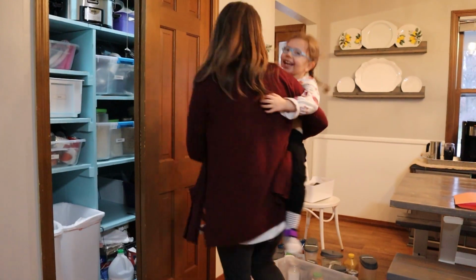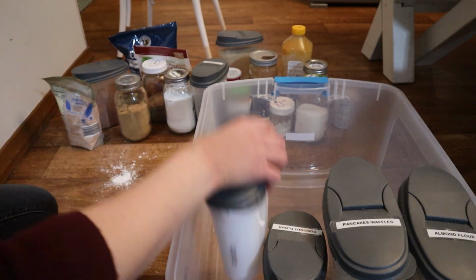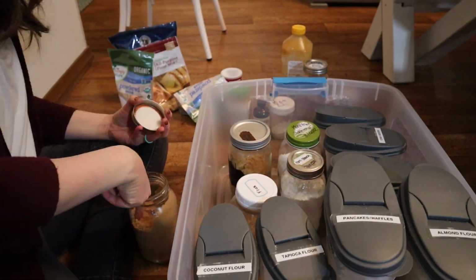As Rachel Hollis says, move your body, change your mind. So stop what you're doing, get your wiggles out, and I promise you that you will feel energized and ready to tackle decluttering.